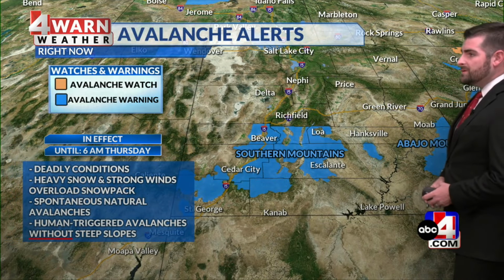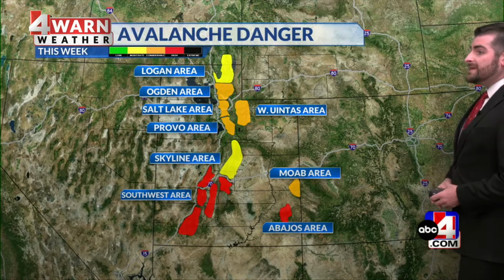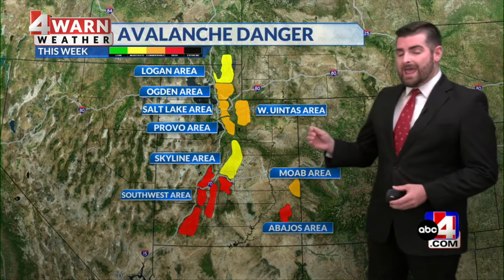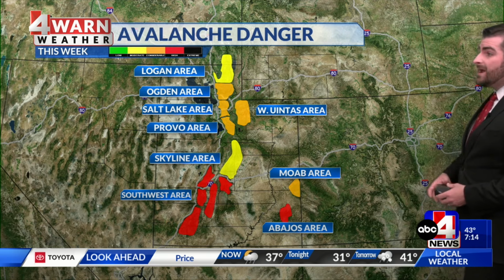However, one thing I do want to mention, we are tracking avalanche warnings for the southern portion of the state thanks to that heavy new coat of snow that is developing as we speak. And so we're going to be looking at high avalanche danger for the southern and southwestern portions of the state. Temperatures out there right now seeing a lot of 40s with a few 30s mixed in. 50 degrees at Lake Powell right now, but lows tonight show 37 Salt Lake City, 41 for St.